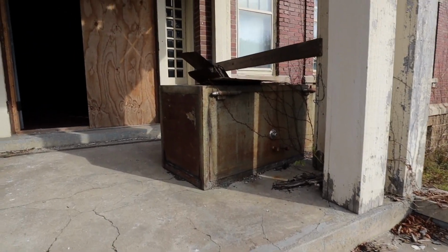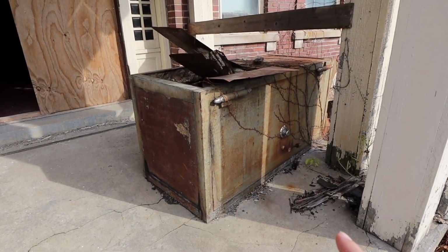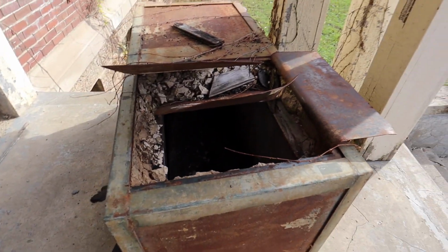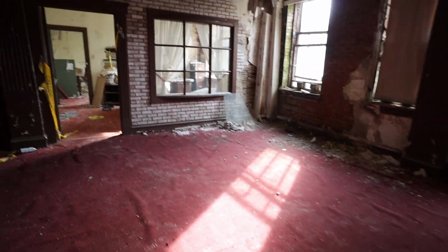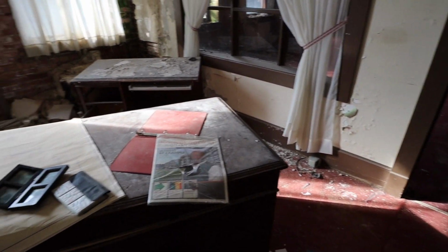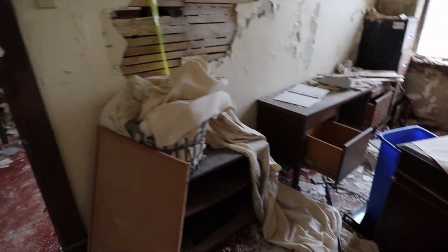Oh, I didn't notice that. Look, that's a safe sitting right there. Somebody cracked it open. I love this burgundy carpet in here. Some old creepy pictures. Hey, come look at these pictures in here. They're creepy. They're on the desk in here.